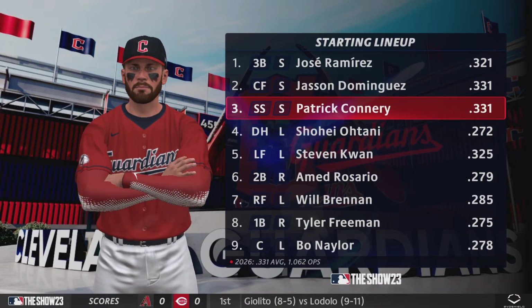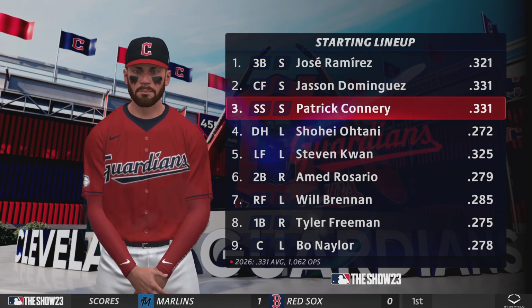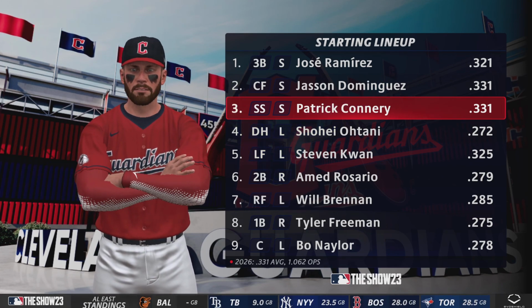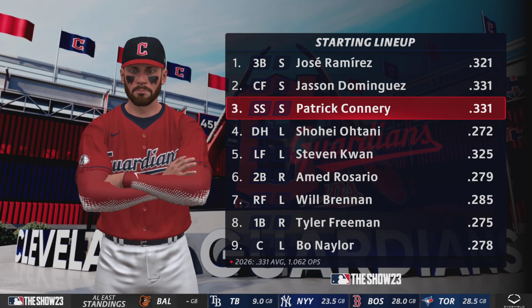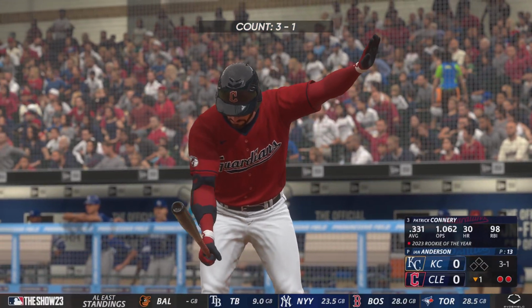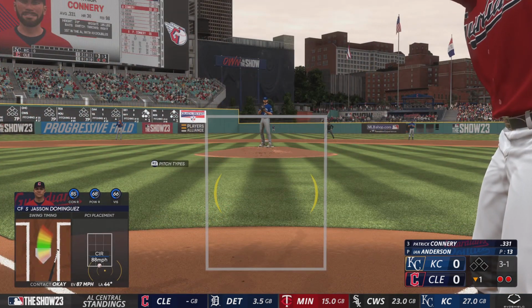Here's the Guardians lineup now. Of course, one of the best players in the game today, Patrick Connolly. We are watching one of the greatest hitters that has ever lived. You're talking about a career OPS over 1,000. Think of the other names in the conversation with this guy. Rogers Hornsby, Lou Gehrig, Jimmie Foxx, Ted Williams, Babe Ruth. Just amazing.